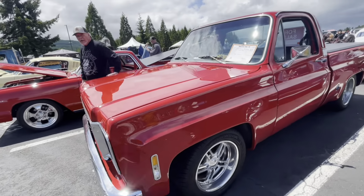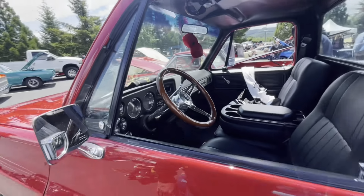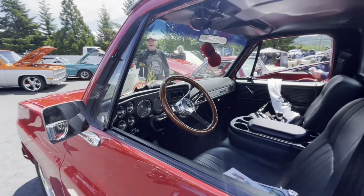1978 Chevrolet C10 short wide box. 355 small block. Auto trans.